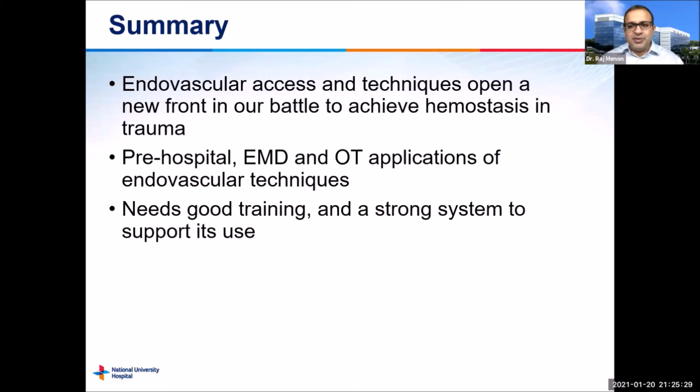So I think today we've just talked a little bit about endovascular access techniques and how it opens up a new front in our battle to achieve hemostasis in complex polytrauma patients and how that works together with damage control surgery. We talked a little bit about pre-hospital, emergency department, and OT applications of endovascular techniques. And again, I thought as a practical tip for everyone, about how to set up a system of having a hybrid approach to polytrauma and using these endovascular techniques to help in complex polytrauma.